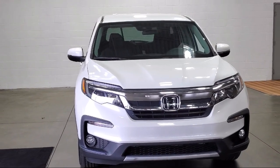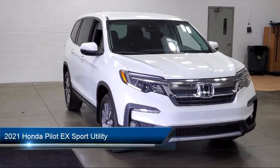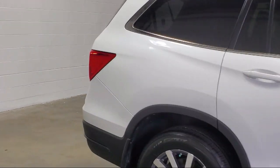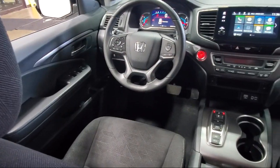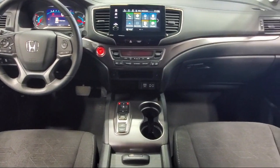It comes equipped with Apple CarPlay and Android Auto, push-button start, a backup camera, third-row seating, rear-view camera, alloy wheels, electronic stability control, keyless entry, speed-sensing steering, auto high-beam headlamp control, and has less than 35,000 miles on the odometer.